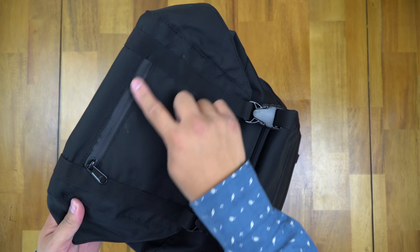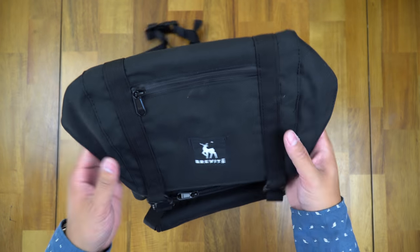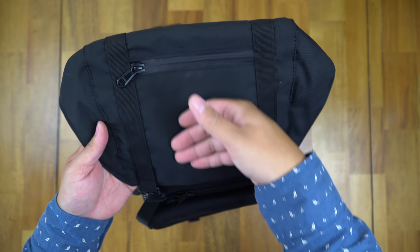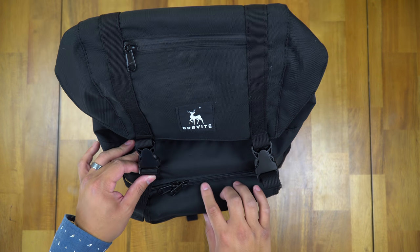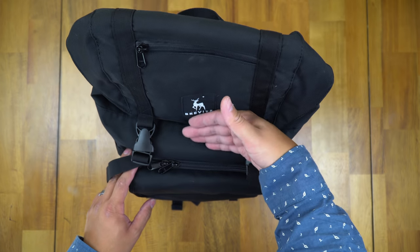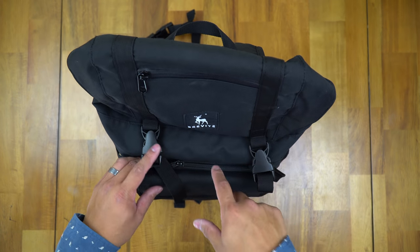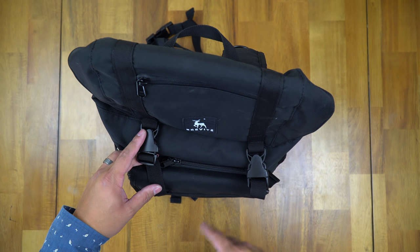Also, this zipper here is the only taped seam zipper on the bag. So if you're in light rain and water hits the bag, it's probably going to just roll past the zipper. But as it comes down here to this section, this is not. So it's almost like your water is running down, hitting this section of the bag and just soaking straight through it, which will get to your camera compartment, which is not really good.